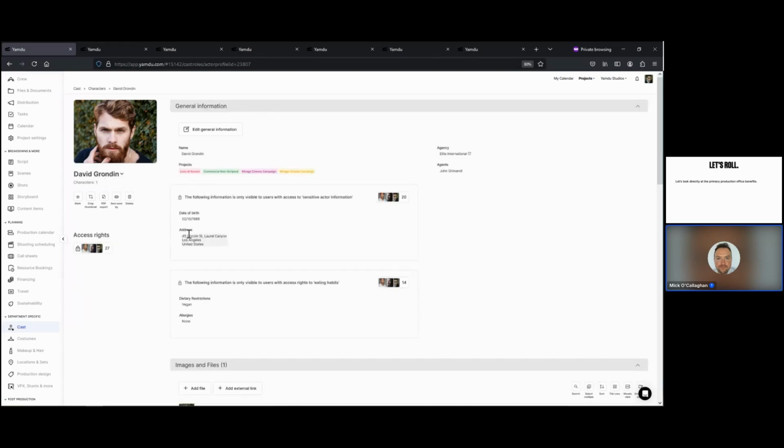So we can see his contact information as a main team member. I can see that detail quite easily. And I can also see as well the agency, their contact detail, who his agent is, whether he's representing other people, for example, within this project.